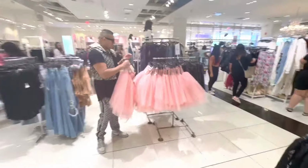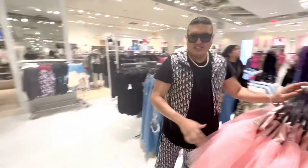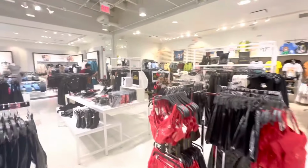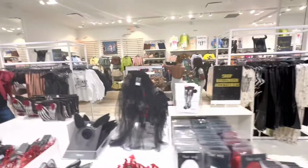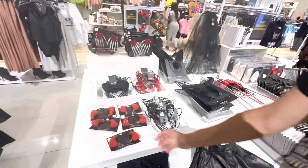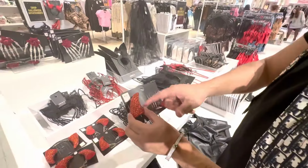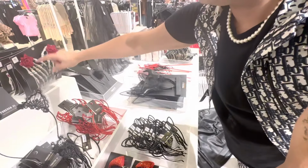That's the hors d'oeuvre right there. The appetizer. All right, let's see what else they got. Oh, look, they got the Halloween collection. Shop Halloween accessories right here. If you guys are looking for some Halloween stuff, Forever 21 got them. Oh, wow, these are pretty cute. Your little hairpins. Just stick them in your head. Oh, skulls for the hands.